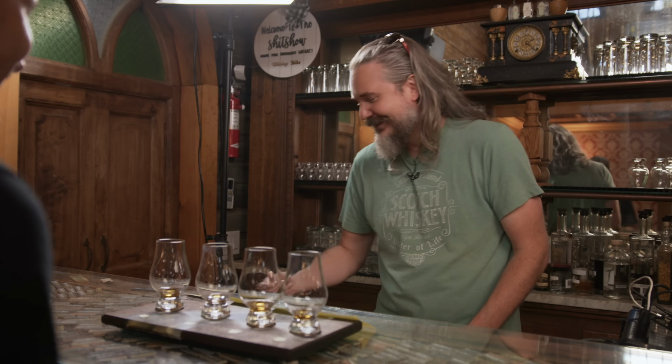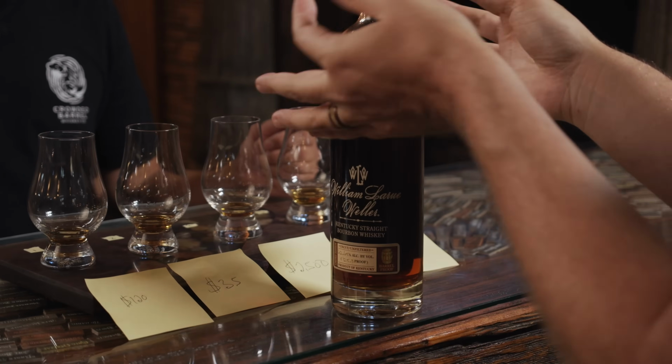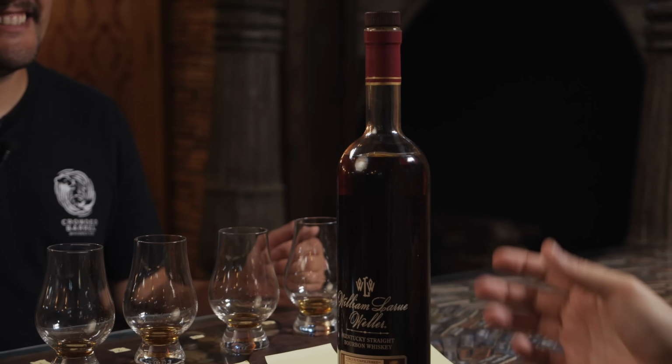You get to take that home because that is your William Larue Weller, the $2,500 bottle. You see how nice. I barely took any. I left so much for you. I think that deserves me getting not half. Half would be excessive. A half pour, I'm fine with that. No, I'm okay with that.